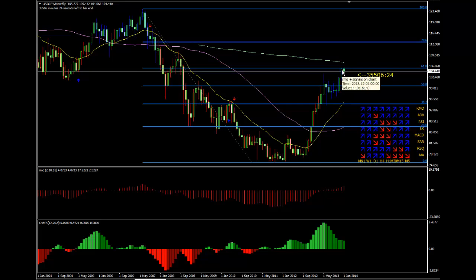So if we are to see any further growth for the US market against a very weak yen, we would need to see this month, in fact the January month 2014, closing higher than the 61.8 level. Failure to do so, we could see further consolidation, with price then looking potentially bearish in its stance for the next couple of months.